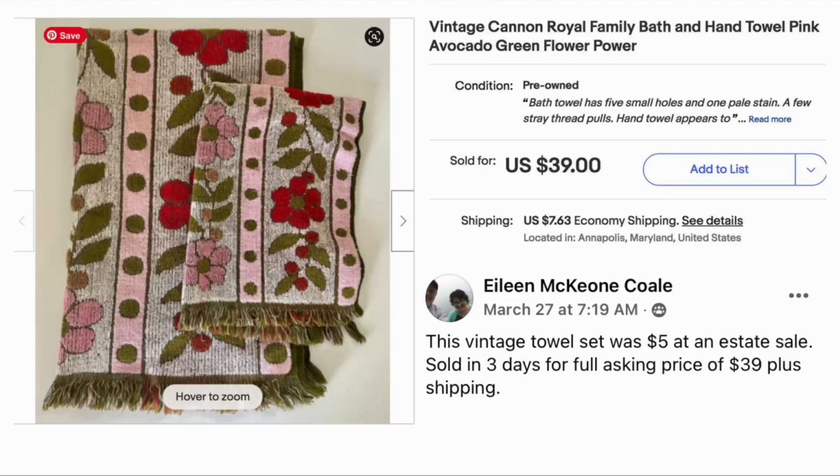Eileen Cole, the book lady, does not have a book in this listing. She said, this vintage towel set was $5 at an estate sale, sold in 3 days for full asking price of $39 plus shipping. Vintage Canon Royal Family Bath and Hand Towel, avocado green and pink. So $5 and sold for $39. And that looks like it belongs in the Brady Bunch house.